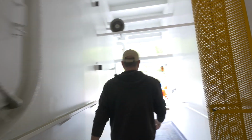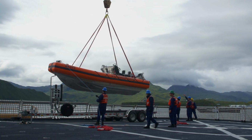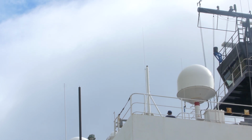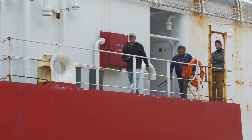This is it. After 6 years of planning, we're just 2 hours away from embarking on U.S. Arctic GEOTRACES. It's been a very frenetic few days in port, but the crew of the Coast Guard and my scientific team are very competent. They've managed to put everything together. We're doing the final preparations before we shove off, and I'm confident that we're all ready to go. Lifeline!